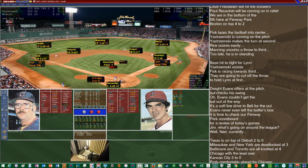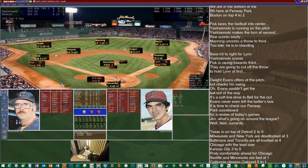Check the scores again. Oh, the Yankees have tied the Brewers, now 3-3. Texas still on top of Detroit 2-0. Baltimore and Toronto are tied at 4. Kansas City still being shut out by Chicago 3-0. Seattle, Minnesota tied at 1, and California ahead of Oakland 5-1.